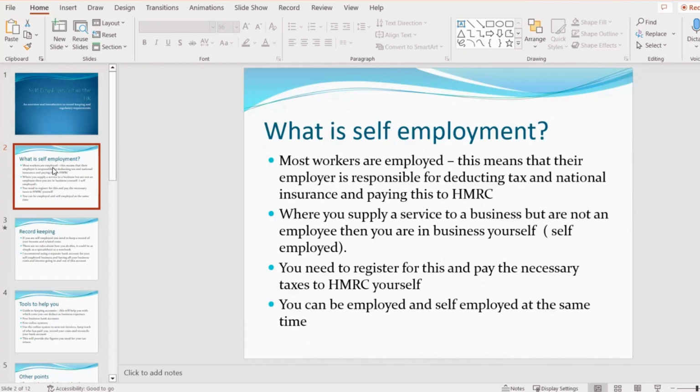So that's covering people who are employed. However, if you're not employed and you're supplying a service or goods to a business, then you are in business yourself, self-employed. And when you're self-employed, it's your responsibility to deduct the taxes and the national insurance and pay those over to HMRC yourself.